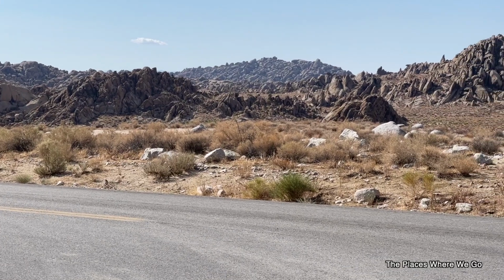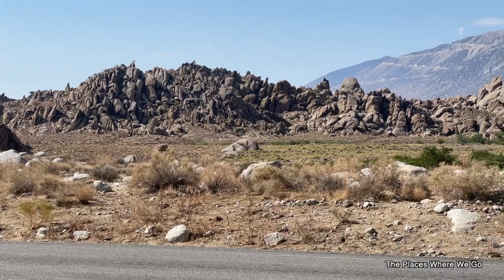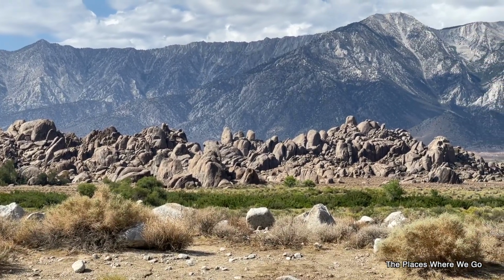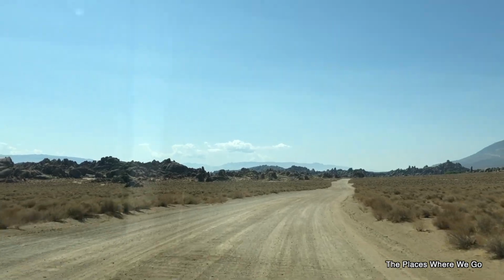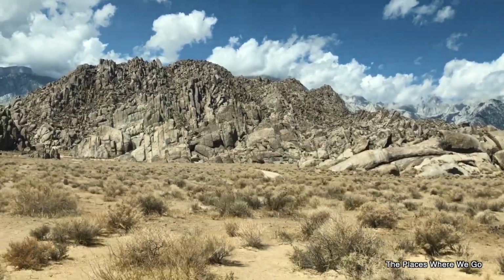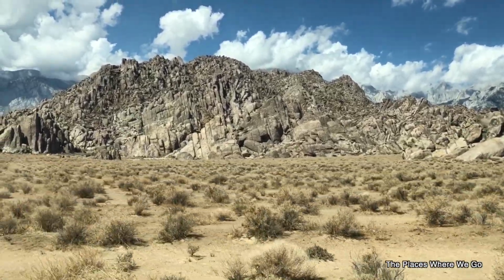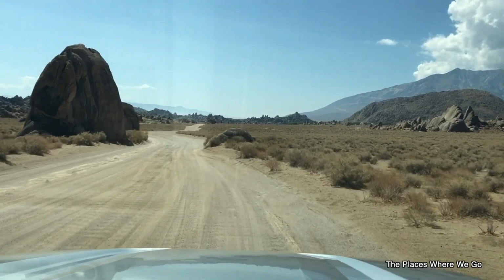Because we are RVers, we decided we were going to drive out and scope the area out and see what it would be like to actually camp there. Since it is Alabama Hills, there's a lot of ups and downs to it. The initial road that goes into it is gravel and dirt, and it goes in for a while. You'll see split-offs from this road going off in different directions, and some of these roads can be very precarious if you have a longer rig.